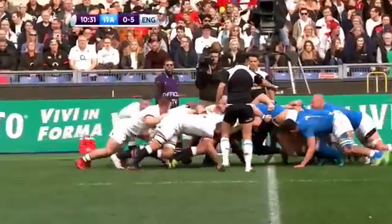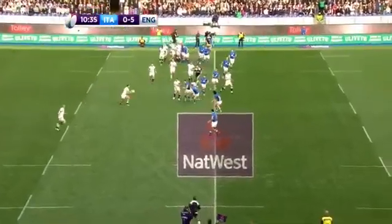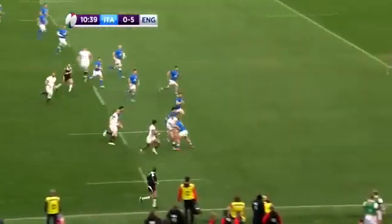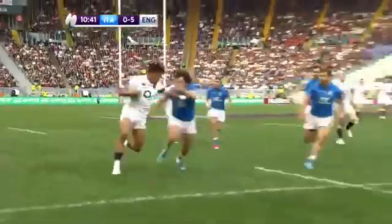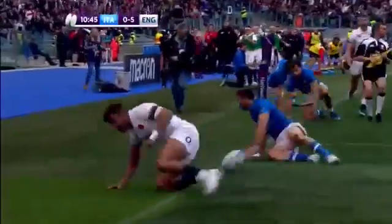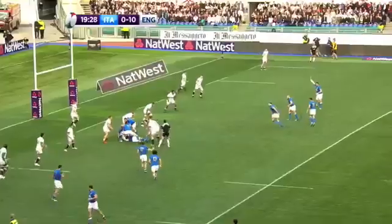Then England were back in full flow, and one man in particular. When May fed Watson out wide, the winger still had plenty to do, but the Italian defence was slack, and Watson hit top gear to charge for the corner and dot down for his and England's second try of the game.